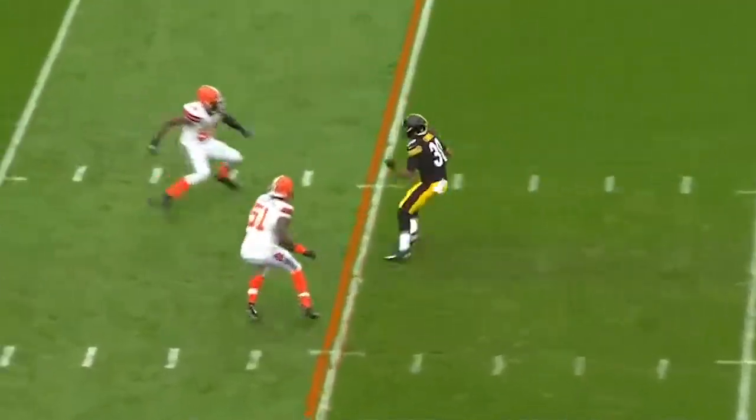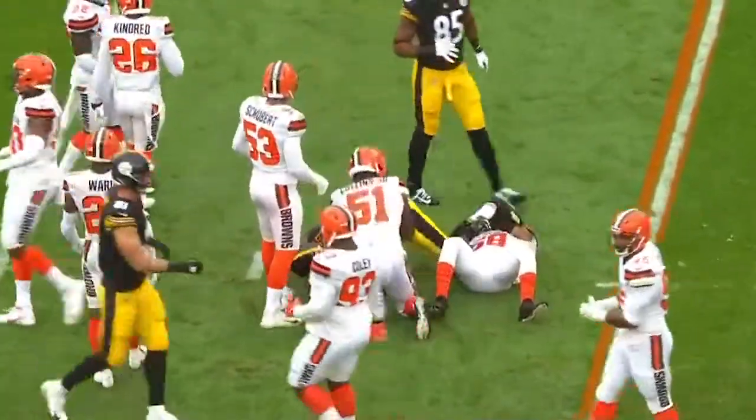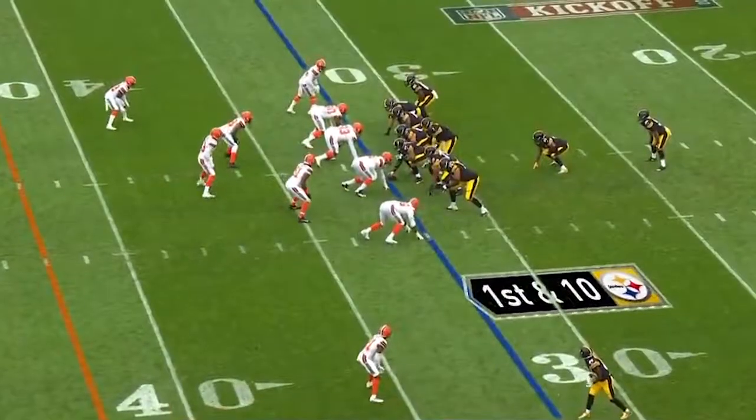Roethlisberger wide open over the middle. That is Conner out of the backfield. Two receptions for Conner on the day and a first down at the 32-yard line. If there's one thing James Conner worked on during the offseason, it's catching the football. High time.